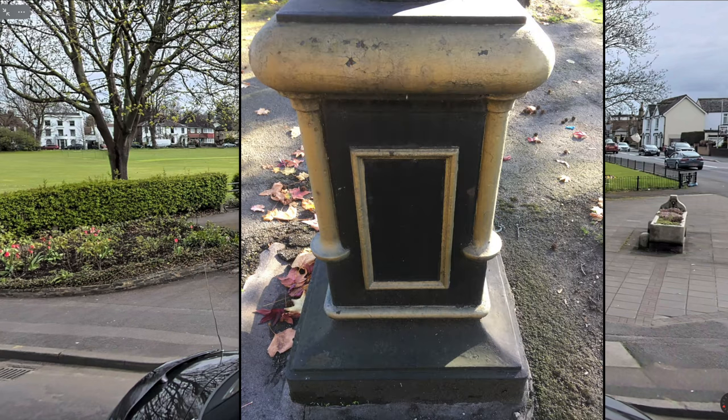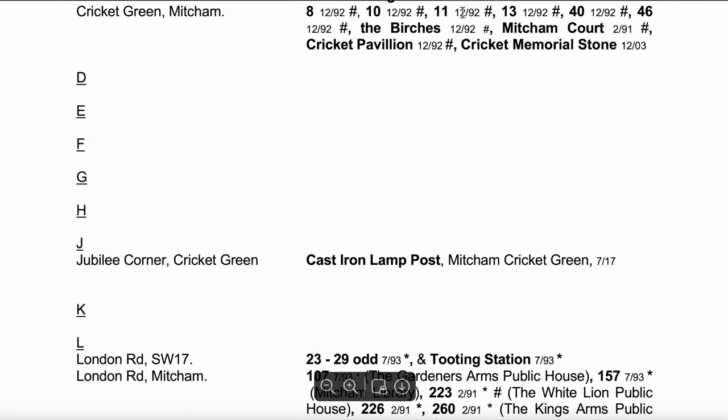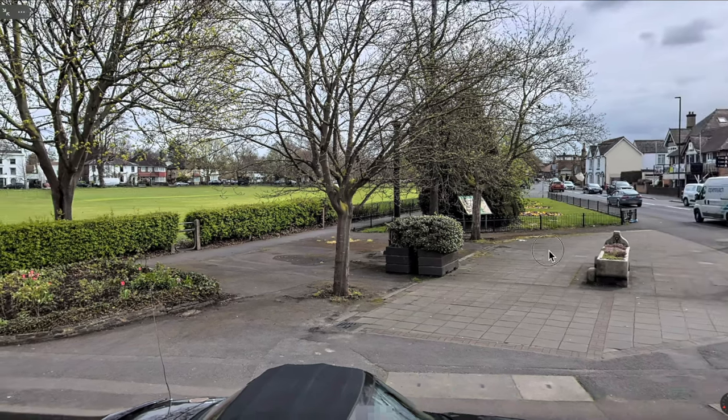Now this was listed in 2017 as a result of a request from the local group Mitcham Cricket Green Community and Heritage, and I was involved in researching this. And there were numerous theories as to how old this gas lamp post was. The council have listed it as a cast iron lamp post, Mitcham Cricket Green. And this number, 717, is July 2017 when it was listed. Note that the location is the Jubilee Corner. This is a name given to this corner.